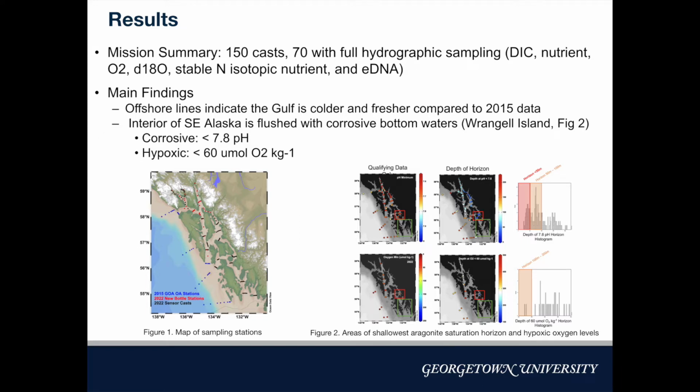You can see in Figure 1 with the sampling stations map that the 2015 dataset is focused on offshore lines. This was the first monitoring mission, and the original plan for the 2022 mission was to replicate those sampling efforts. However, unexpected bad weather forced us to primarily sample the inside straits instead. While we can't make direct comparisons to the original monitoring effort, the data is still valuable, especially since coastal measurements have a more direct relation to local communities.